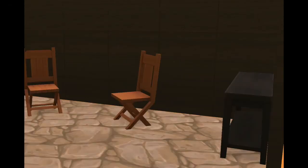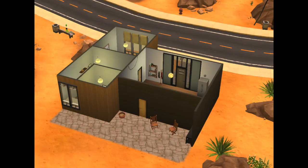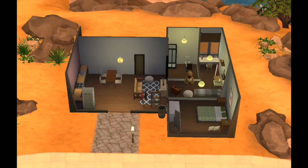Overall, I am pretty happy with how this turned out. If I had no budget, I could improve it, definitely, but I think it's really cute.